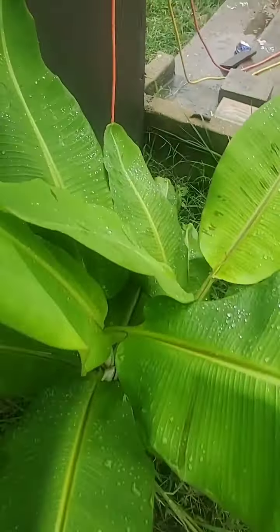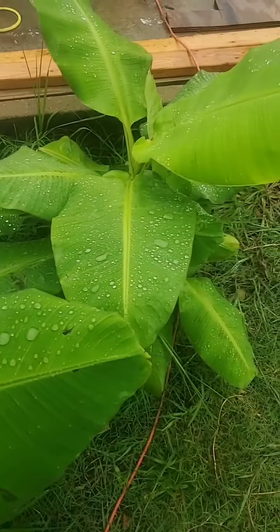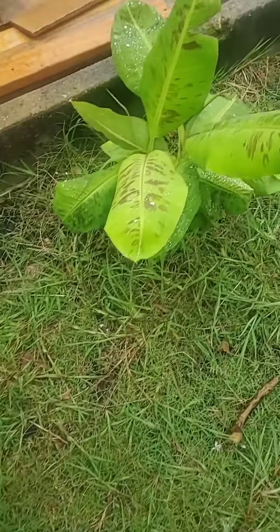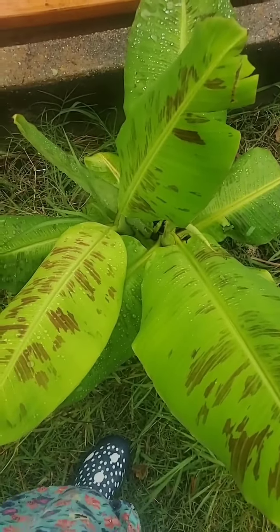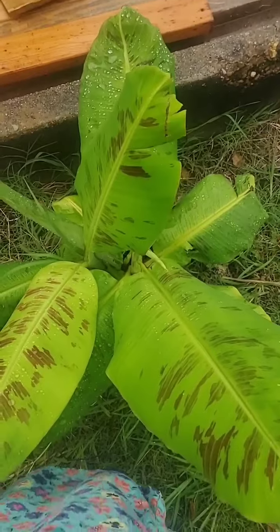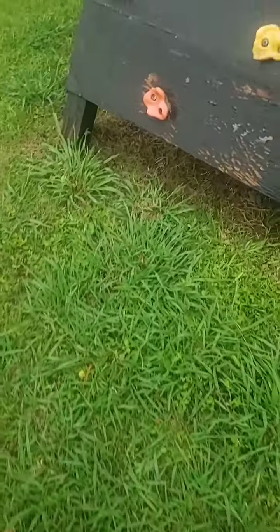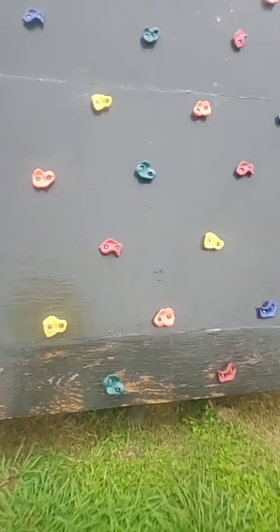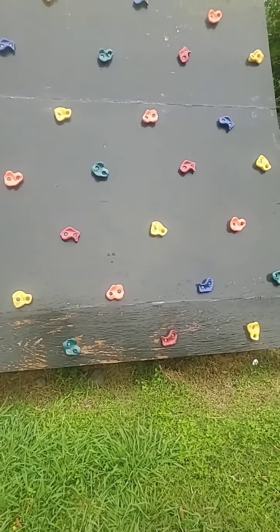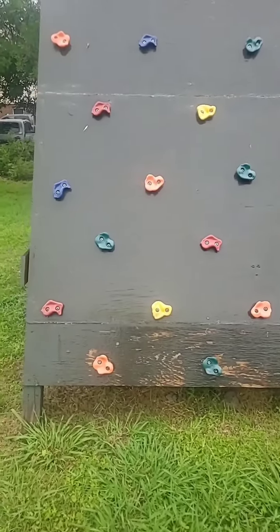Here's some of our banana plants. The mother plant died off this winter. It froze and then rotted, and maggots got inside of it. So it did not make it. Here's our playground. It's all repurposed material. It's a lot of fun.